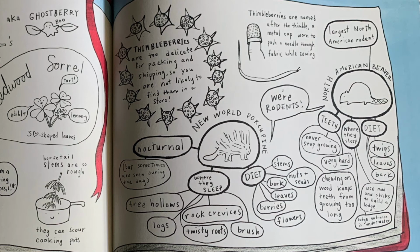Thimbleberries are too delicate for packing and shipping, so you are not likely to find them in a store. Thimbleberries are named after the thimble, a metal cap worn to push a needle through fabric while sewing.